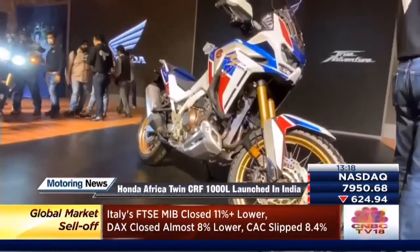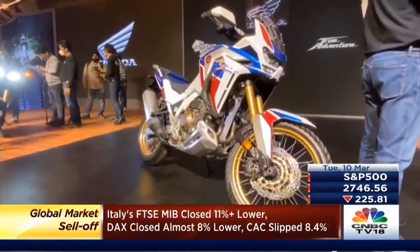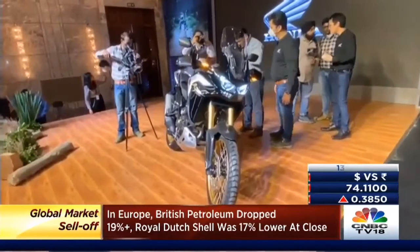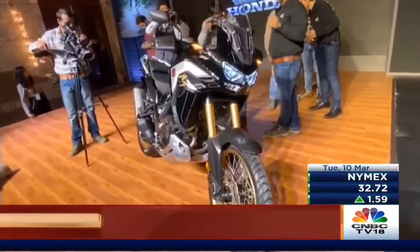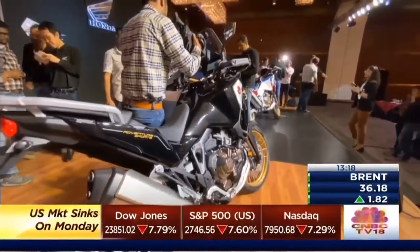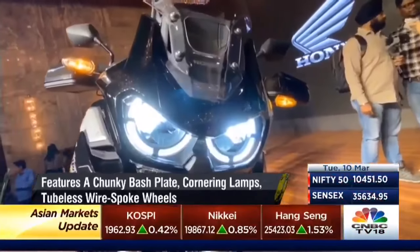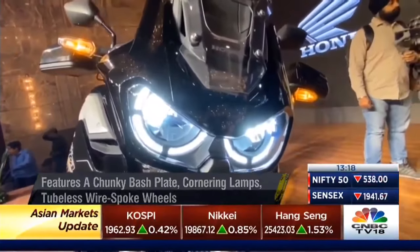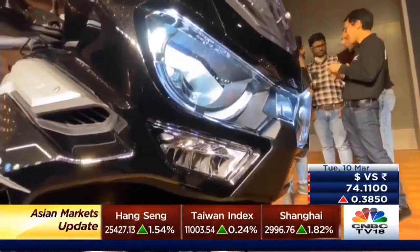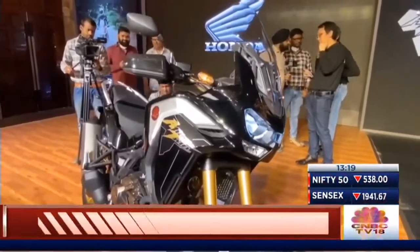So here it is, the new CRF1100L Africa Twin Adventure Sport. As you are aware, there are two variants of this bike. There is the base variant and the Adventure Sport, and within the Adventure Sport there is the one with the regular suspension and one with the electronic suspension, and that is the one that has come to India. It evolves the design of the CRF1000, makes it a little more aggressive. The headlamps are new, the detailing of the LEDs, the daytime running lights, all of that is new. So these are LED headlamps, of course. And what you see here, right below, is the cornering light function, something that the touring community will definitely appreciate a lot.